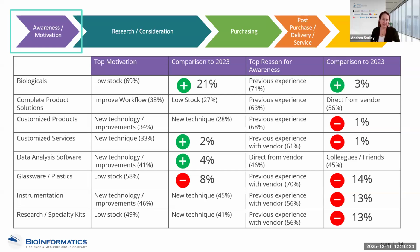It's up about 3%. Looking at complete product solutions, top motivation for them was to improve their workflow. This is different because in 2023, the top motivation was low stock. Looking again at the top reason for their awareness of this product, again, it's previous experience with the vendor. Whereas in 2023, this has changed. It was some kind of direct interaction from the vendor making them aware of this product possibility.